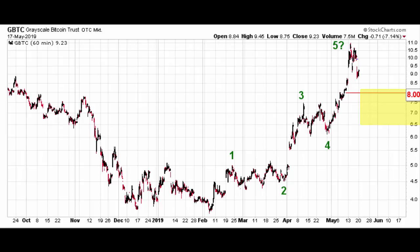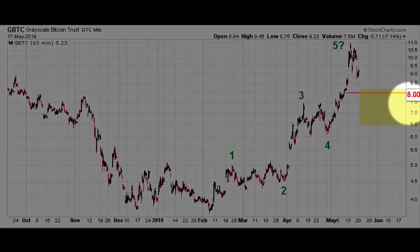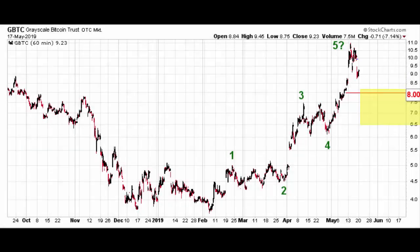So here's what we're looking at as far as the future direction of GBTC is concerned. If GBTC moves below 8 at any point, it confirms that this 5-wave advance is in fact over and that a larger counter-trend pullback has begun. If that happens, GBTC needs to stay above 640 at all times. If it moves below 640, this whole thing's out the window. It means it is not heading significantly higher. It is not in a new trendy up move. There's no reason to own GBTC at that point.